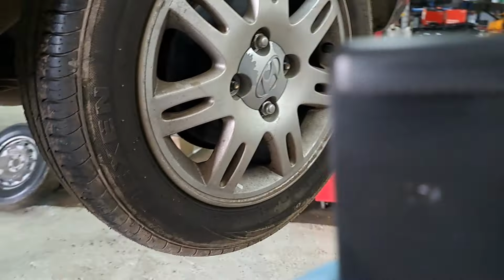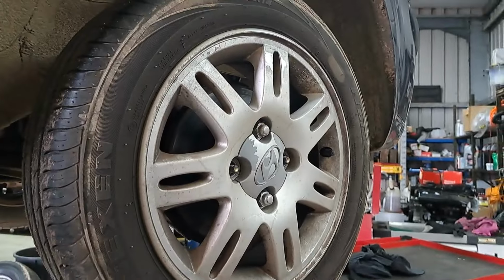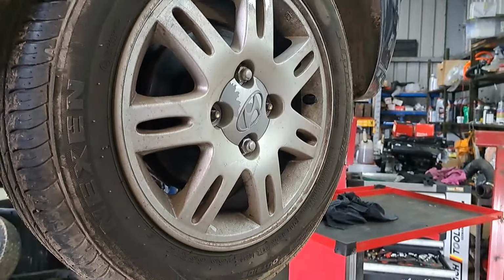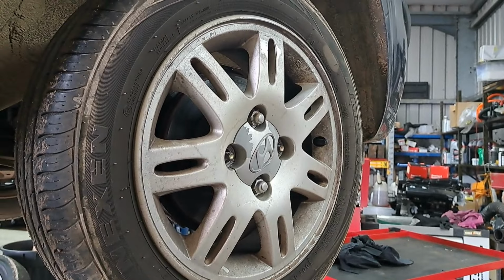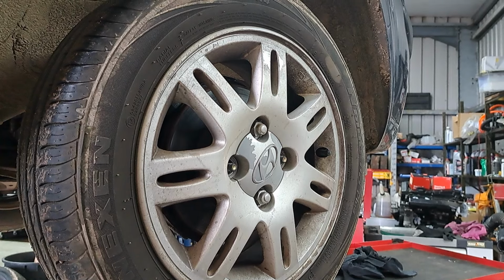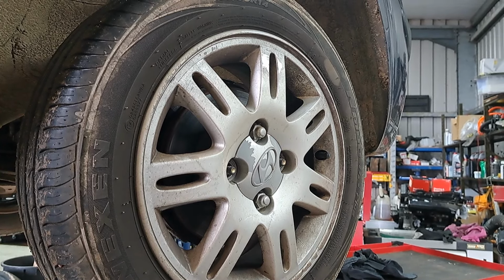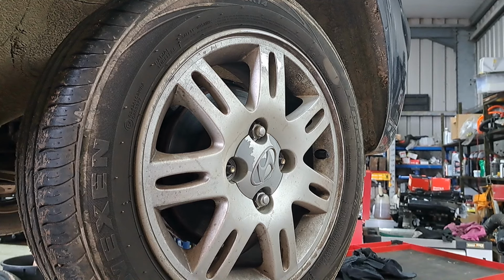Hello, everybody, and welcome. I thought I'd bring you along to have a little look at this. So this is a 2006 Hyundai Getz, and what it's got is a very stuck front right wheel.